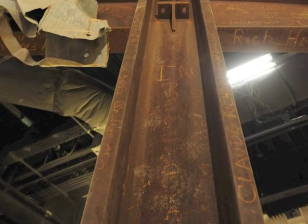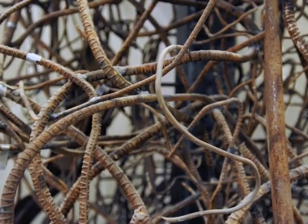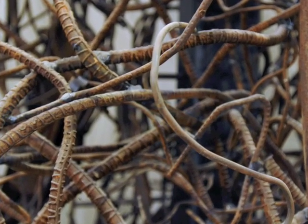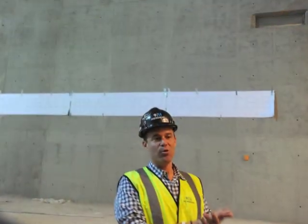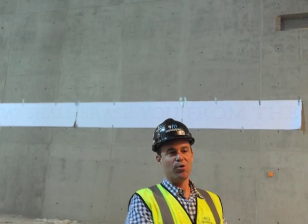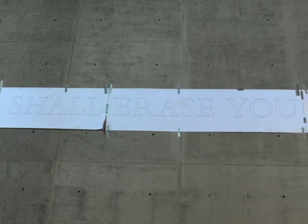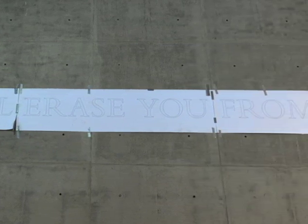The rebar that came out of Ground Zero was like what you see, spaghetti, a tangled mess of structural supporting steel. When you're right here, the first thing that you're going to see is this wall. We gave it to a good blacksmith, and he's taken from this World Trade Center recovered steel, and he's forging this quote, which is from Virgil, and it reads, "No day shall erase you from the memory of time."